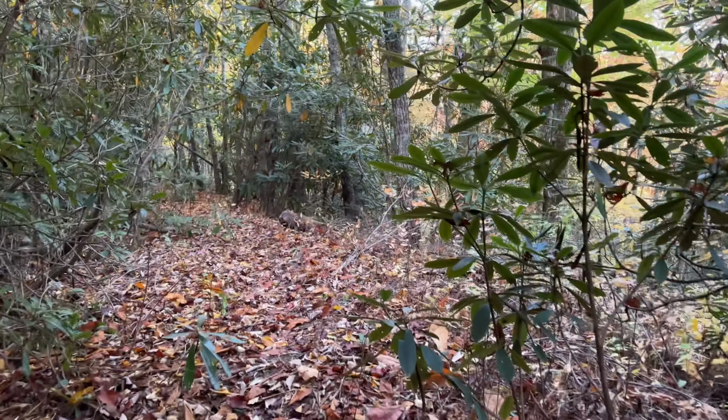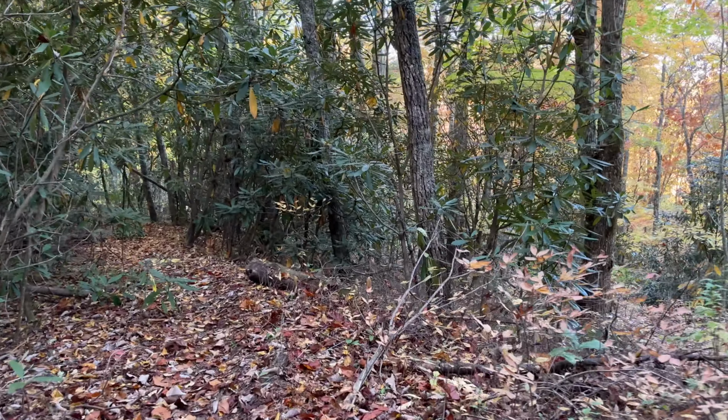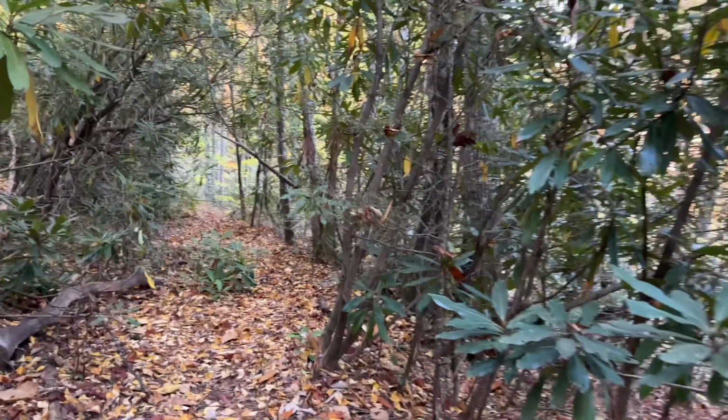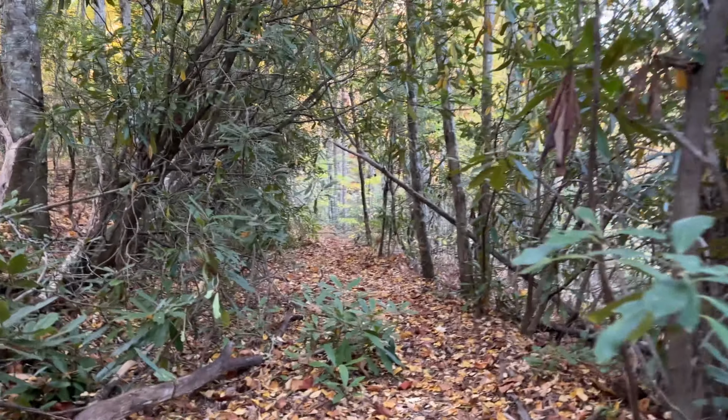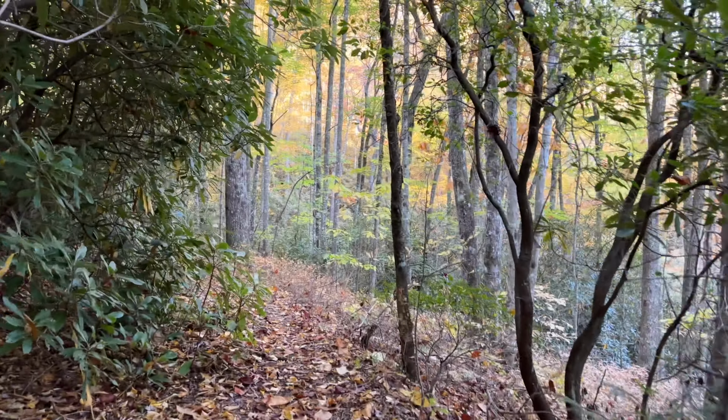Keep on keeping on. This little section right here is a little bit overgrown, but you can still definitely make out there's a path here. So about half a mile in, so far so good.